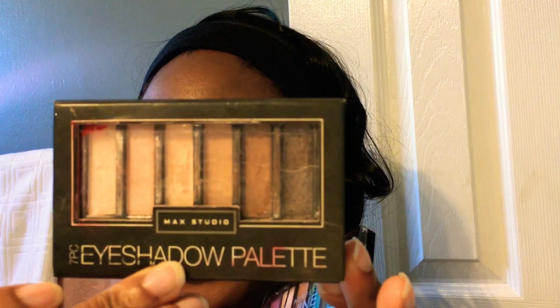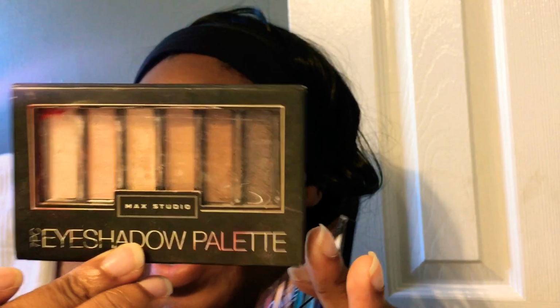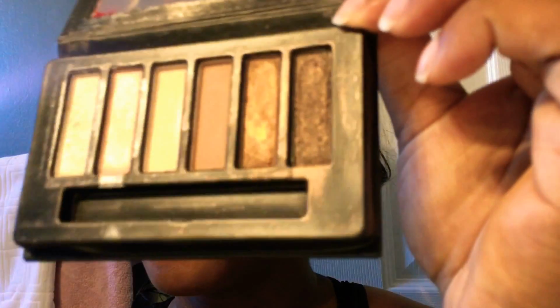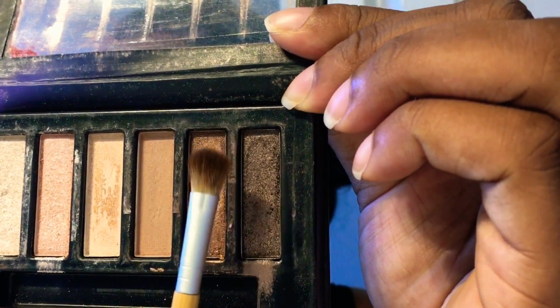So we're gonna get into this eye makeup look. I'm gonna be using these two palettes, so this one, and then I'm gonna be using like 2 or 3 shades from this palette. We're gonna start with this color right here.